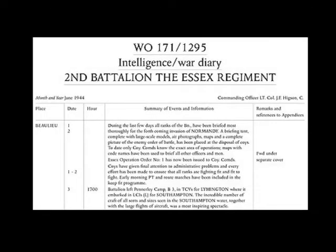The 2nd Battalion Essex Regiment were camped near Beaulieu in the New Forest. Beaulieu means beautiful view, and the original abbey was started by an order of French monks. They were given a thorough briefing before embarkation with large-scale models, maps and photos. Early morning PT made sure all ranks were fighting fit and fit to fight. They embarked at Lymington before moving along the coast to Southampton, where the incredible number of craft of all sorts and sizes, with the large flights of aircraft, was a most inspiring spectacle. On D-Day, the battalion landed east of Le Hamel without any casualties.